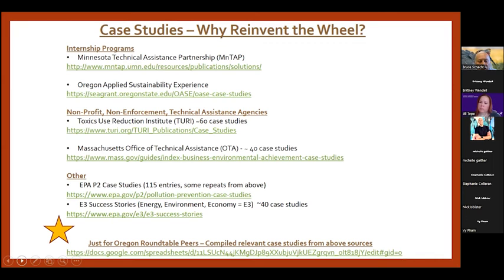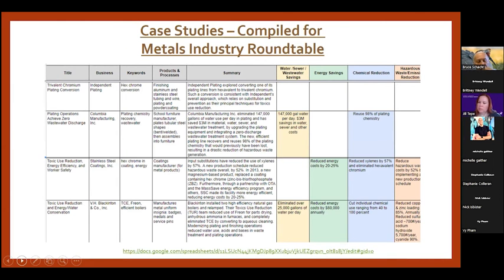The next slide shows this spreadsheet that I put together with all of those case studies, so you can just use Control F to find something and see if it's salient to you. We cover the products and the processes, the summary, and I added any data they had on the savings in water, energy, chemical, and hazardous waste.